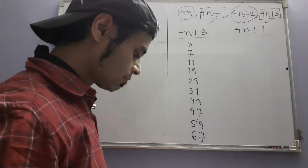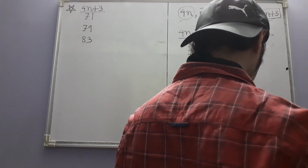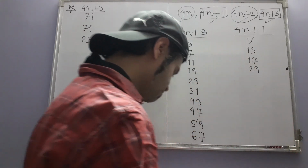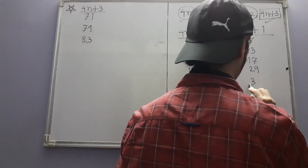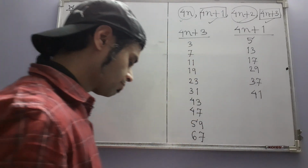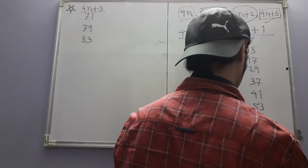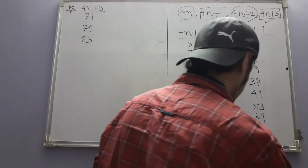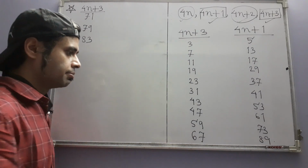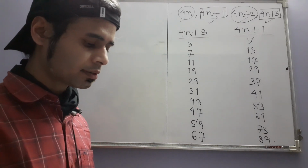And correspondingly, if we also write primes of the form 4n plus 1, then we get these primes: 5, 13, 17, 29, then 37, 41. After the 43 has gone there, we have 53, 61, 73, 89. Of course, only this many we are showing. There are others.